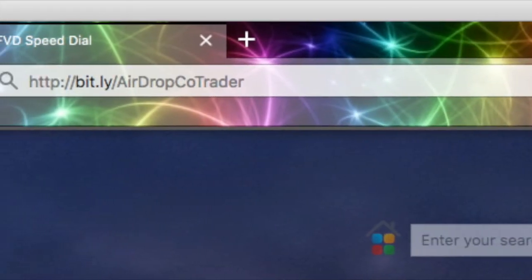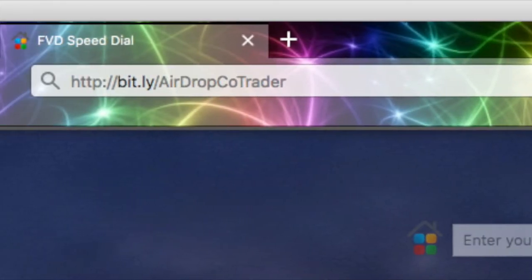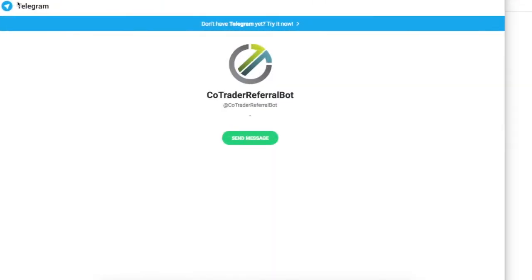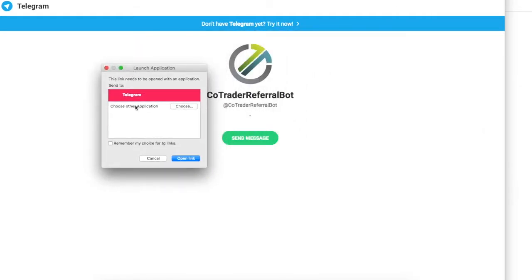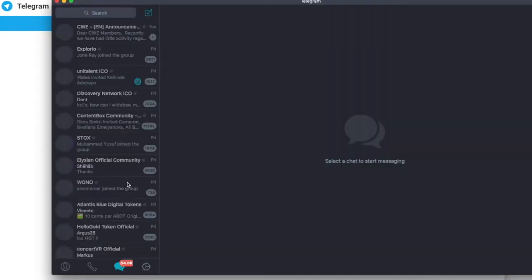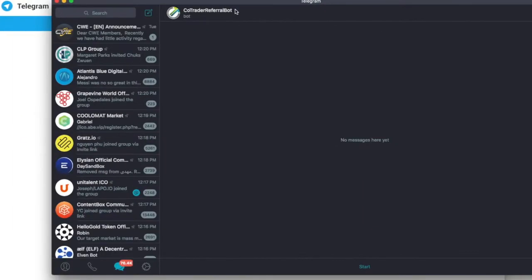Okay, so let's get started. Let's get this airdrop rocking and rolling. Head over to the link here. All right, I can see straight away it's taking us to Telegram, and it's a referral bot. If I've already set this up, I'll go send message, and it opens up the little Telegram launch application on my computer. So if I open the link, it opens on Telegram. All right, CoTrader referral bot.